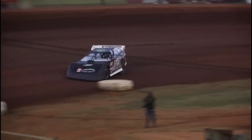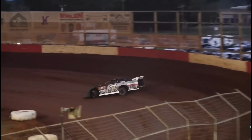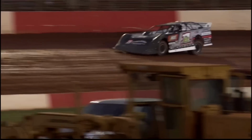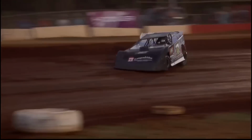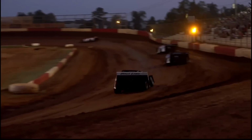It's changed from what it used to be with this newly built wall down in turns 1 and 2. You'll see that highlight, you'll see the cushion most of the night. We're already seeing some drivers wanting to go up there and flirt with that top side early. Still a little bit of moisture built up there, a little breezy on the top side, but it'll continue to build throughout the night.